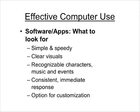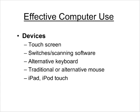It should have a consistent and immediate response, going back to that simple and speedy. And you should be able to, as the teacher, have the option available to customize that software or that app to the child. So it maybe has several levels. Maybe you want the child to start at the middle level, not at the very beginning level, because they've already gone past that. Oh. Or maybe instead of having five choices available, have two. So you should be able to look for customization within the software. And maybe one app where they can't escape. Exactly. Because that's a good one.